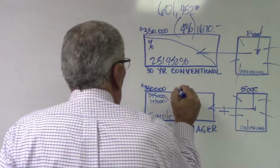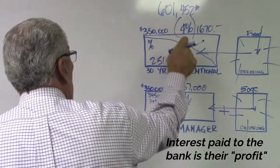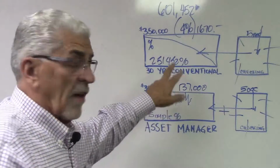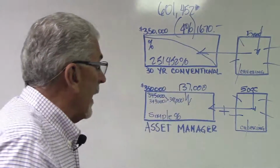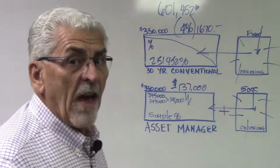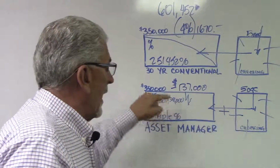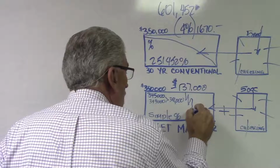Using the same money, your profit on this loan is $137,000 versus $251,000. Just like I said, it's saving you a lot just on the interest on the loan. You own your home faster. So because of this benefit, it helps you keep going down like this each time.